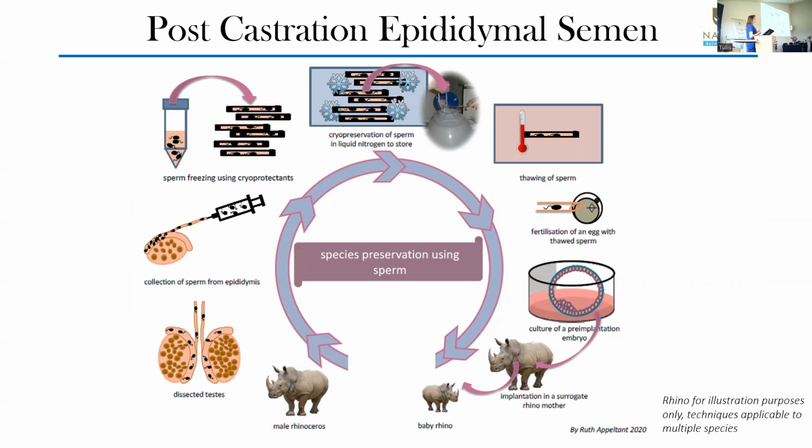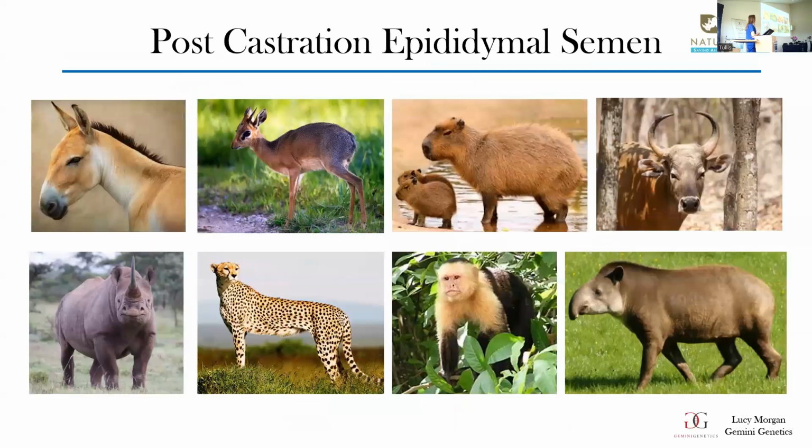A lot of the testes that we receive for Nature Safe, the animals may have been quite poorly prior to passing away, or they're quite old, or they're quite young. So it's a trickier one. Some of them are not very viable when we get them in just because of the animal related factors. But we have successfully preserved from a number of species, and these are just a few of them.